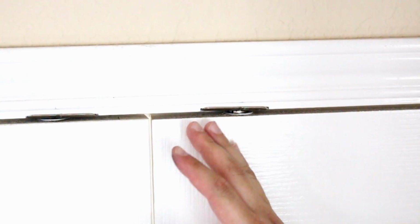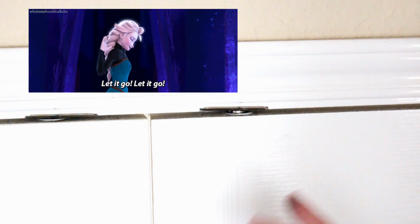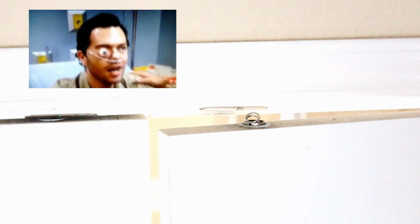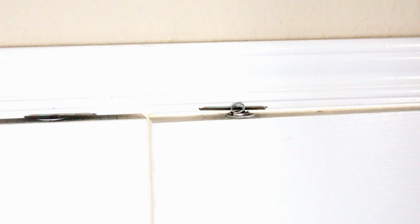Another common problem: if you don't adjust your ball clasp, you just let it go and fight with it day after day, eventually the ball's going to pop out. And you're going to get a spring that just hangs out here, and you're going to close the door on it. It's going to get all chueco and crooked, and you're going to have to go look for the ball.